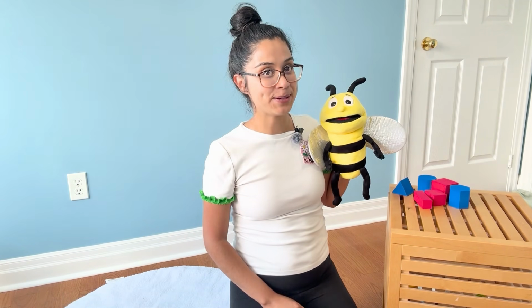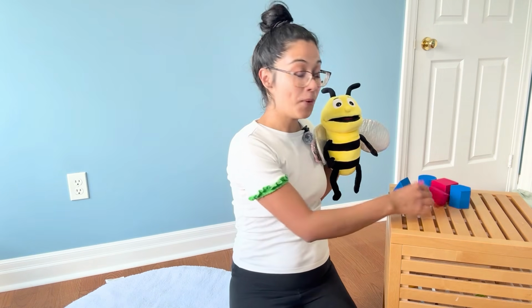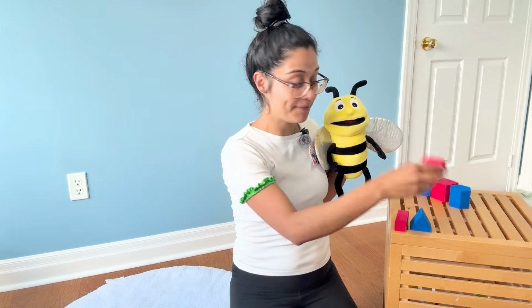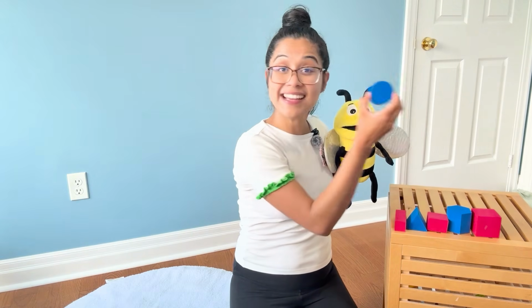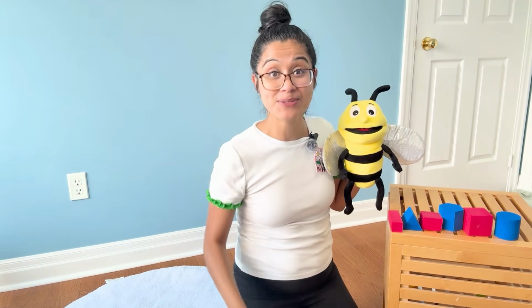Look, we have some blocks. Yeah, shall we see how many blocks we have? Okay, let's count. 1, 2, 3, 4, 5, 6. We have 6 blocks.